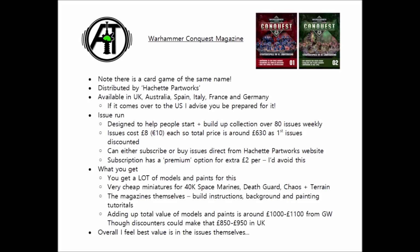Overall, the magazine's issue run is designed to help people start and build up a collection, and it runs over 80 issues, so 80 weeks, a little bit over a year and a half's worth of content. Each of the normal issues costs £8 or €10, which means the overall price is roundabout £630 as the first two issues are heavily discounted.